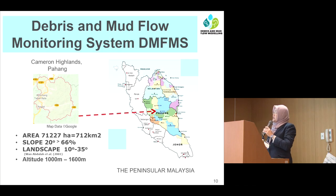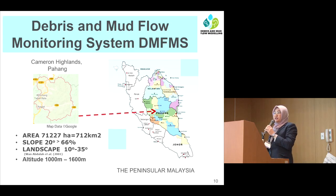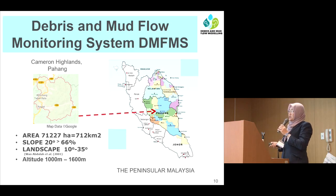So this is the area. This is Peninsular Malaysia, and this is the state of Pahang. You can see this is the area of Cameron Highlands, about 712 square kilometers, with slopes of more than 60%, 20 degrees. The landscape covers an area of about 10% to 30% slope, with altitude up to 1,600 meters. They are all here in the middle of Peninsular Malaysia.